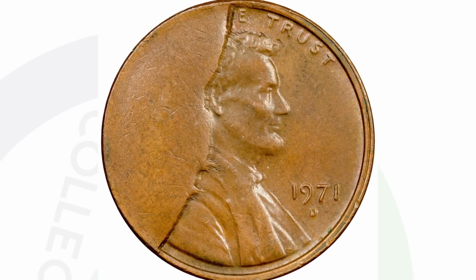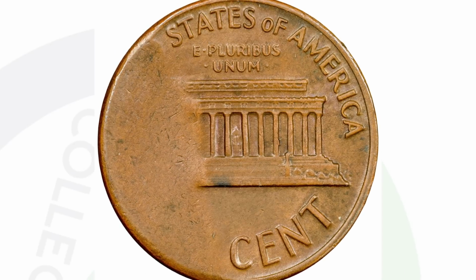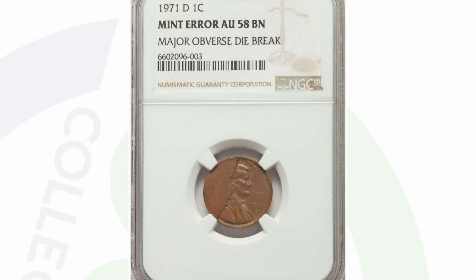Next up is a 1971 Lincoln cent, and you'll see why this coin sold for over $525, because you'll see that large die break on the left side of the coin. It's taking up like a third of the coin here. We also refer to these die breaks as cuds, which is the mint error that this coin has. And that will give your coin a lot of value. These can be very, very small on the rim of the coin, or they could be very large like this example here. When you have a large die break like this, it will definitely attract collectors into purchasing something like this just because it's so unique. So the larger the die break, typically in a lot of cases, the more you can get for the coin. So over $525 because of that die break there.